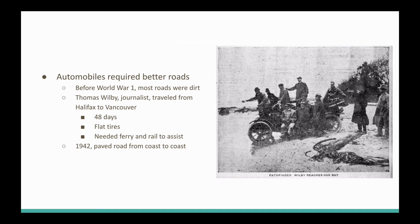Prior to the First World War, our roads were dirt roads. Great for a horse and buggy, great for pedestrians sometimes, not so great for the automobile. And Thomas Willoughby, I have heard of this individual many, many times. This is probably going to be the first time you've heard of him in grade 7 social. But he was a journalist. This is a picture here. And he traveled from Halifax to Vancouver. You travel from Halifax to Vancouver today in a car, 5 days maybe, let's say. 48 days it took him to travel from Halifax to Vancouver. 48 days, that's incredible. Along the way, he experienced flat tires. He needed a ferry at some point, and he needed the train at some point.